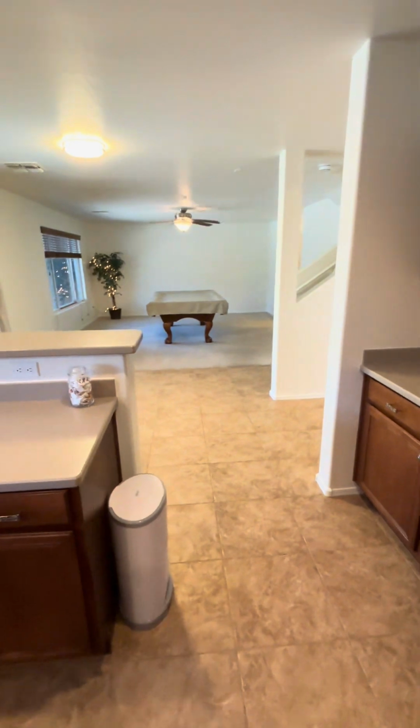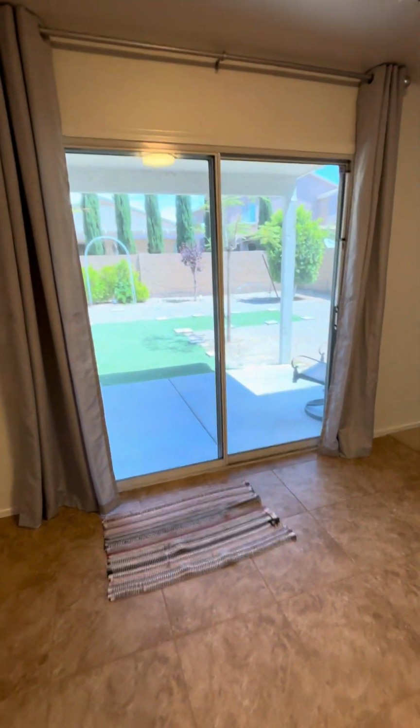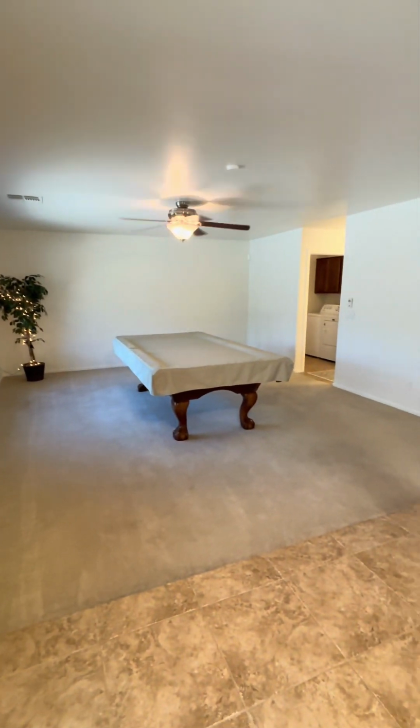The breakfast bar opens up to a beautifully landscaped backyard that also includes mountain views. The green plants and citrus trees provide ample shade and privacy. Following the kitchen, you're met with the family room. This open concept is great for gatherings.